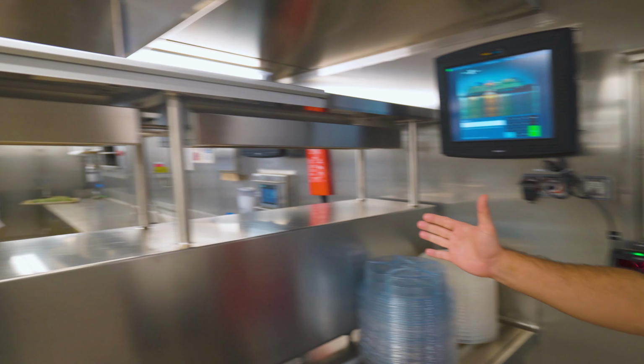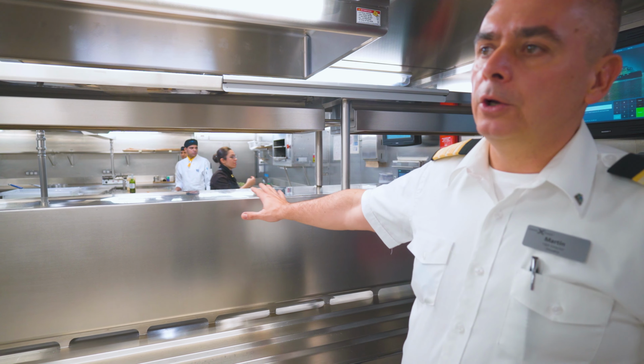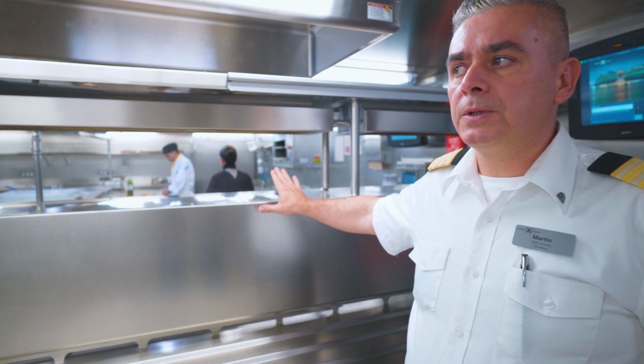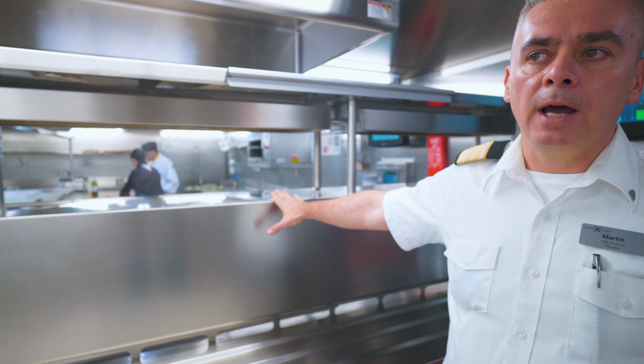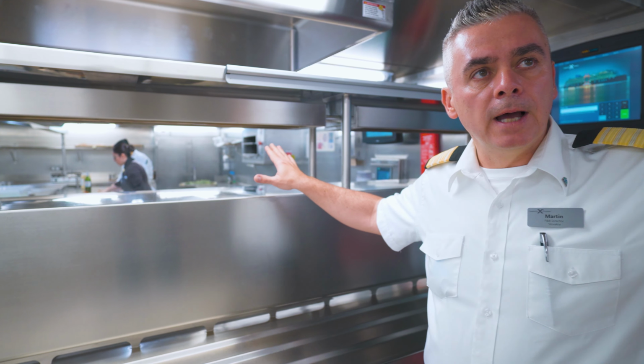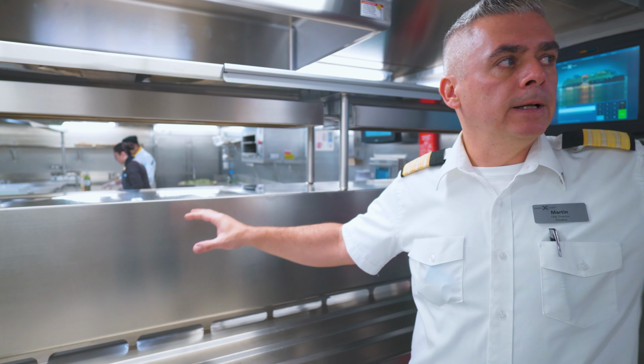So this is the Cosmo Galley. The way it works, here you have, let's say, appetizers, soups, and certain items, entrees for Cosmo and Cyprus. Okay. And then the waiters will pick up all the main courses on the other side, and then they go in.